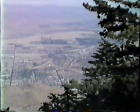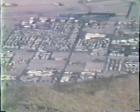This is the Palm Springs tramway, and we're up here on top, and I'll tell you, it's quite a spectacular view. Palm Springs right down there below us. Of course, in the distance, that's part of the freeway there. And farther down is Cathedral City and Palm Desert and Indio.